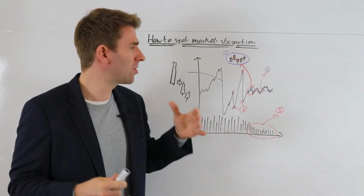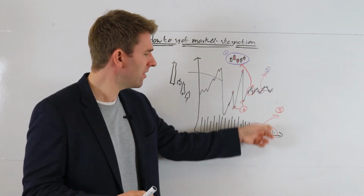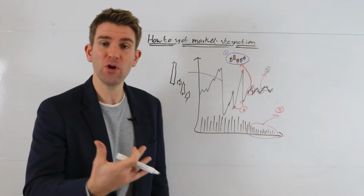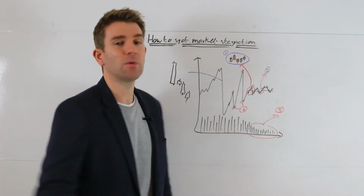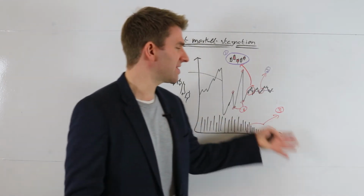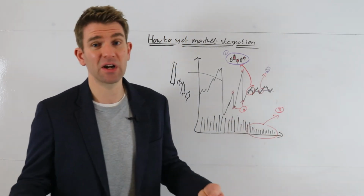So that's quite a good sort of tool. The third thing, guys, of course, is volume. If you're watching an instrument that you've got a volume on, generally speaking, when we have decent swinging moves, volume's going to be higher. When we start to stagnate and do nothing, volume's going to be lower. And that kind of makes sense, really, doesn't it?